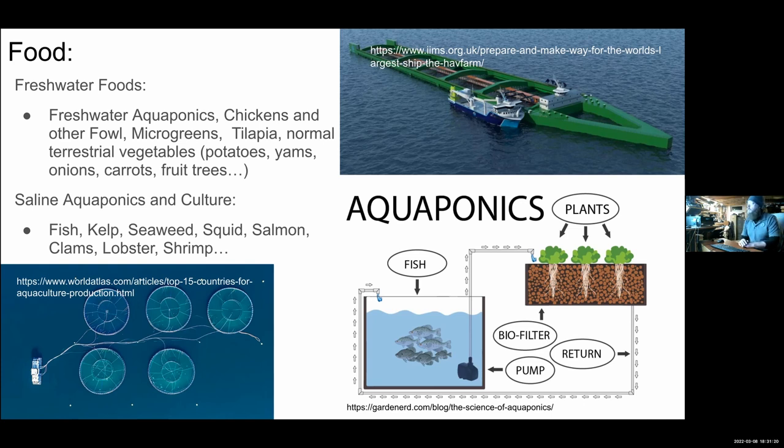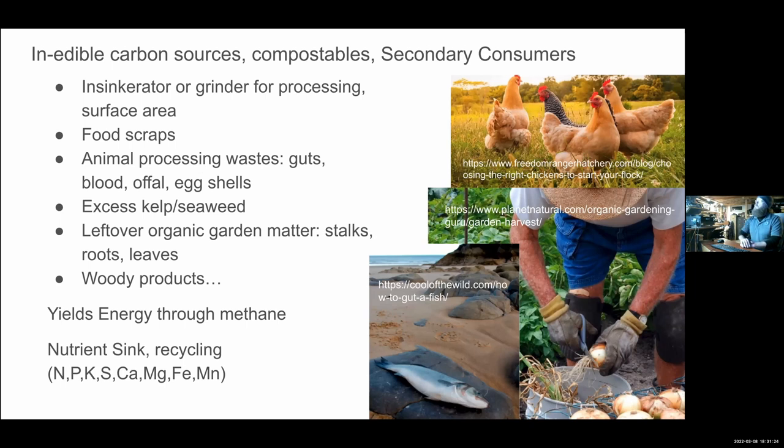There's another display there of fish farming. So, inedible carbon sources, which are things that you can compost. Obviously, any food waste, not that you should be wasting any food when you're out there, but you will have some compostables and your secondary consumers. Practically speaking, on the seastead itself, you're going to have something like an incinerator or some kind of grinder that can increase the surface area of that material, add water to it, and that's what goes into your composting reactors.